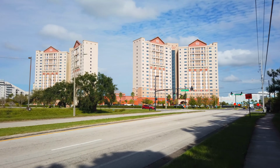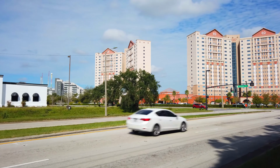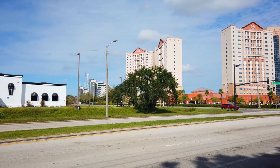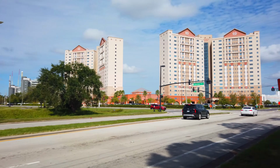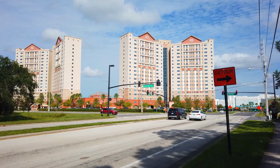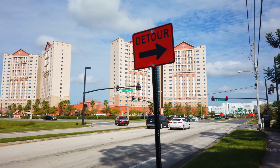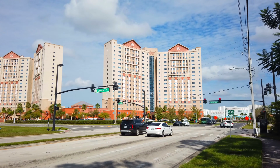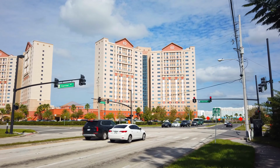Still a very busy road. This will lead you, if you carry on here, you cross over International Drive and eventually come into the Universal Studios areas. You're just looking over the side there, you see the Midway there, Magical Midway. These are huge towers. So if you do happen to stay here, you're not that far away from walking to International Drive.